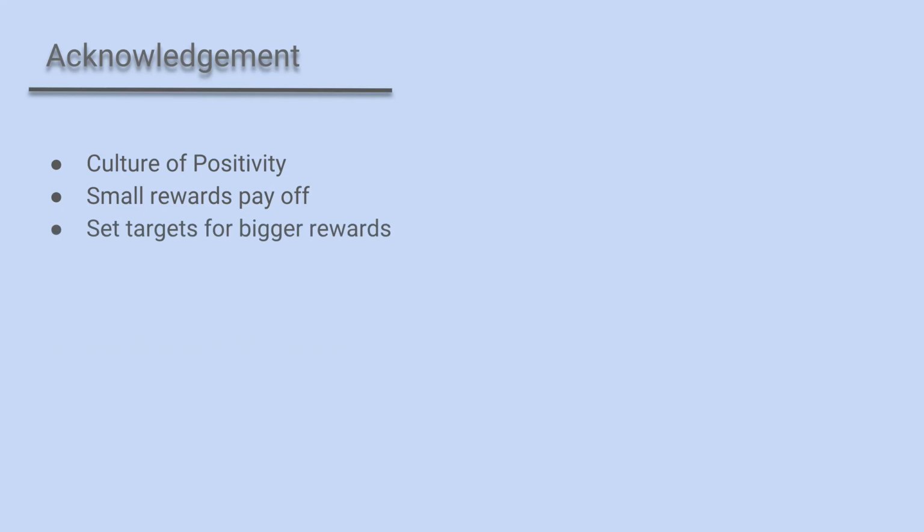And then let's set targets for bigger rewards. These bigger rewards can be the whole team going to lunch together, the whole team going bowling together, the whole team having an in-office something. This can be a cash reward. This is a bigger reward. So let's set those targets. Let's make them achievable. Obviously, we want to do that within a time frame.